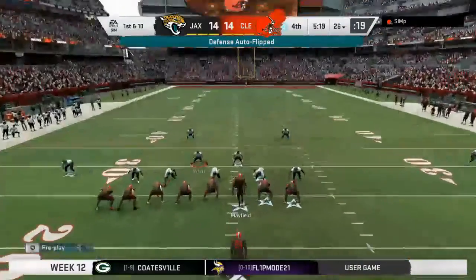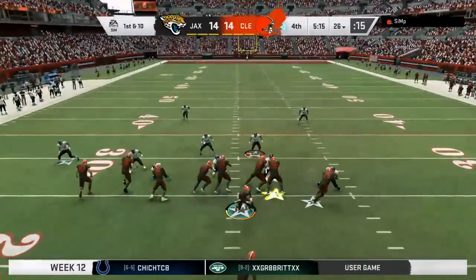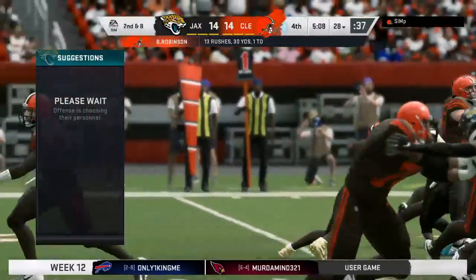Some good games going on in the early window. This might be the best of the bunch. On 1st down, it's Robinson. Only a couple there as he'll be brought down about the 28.